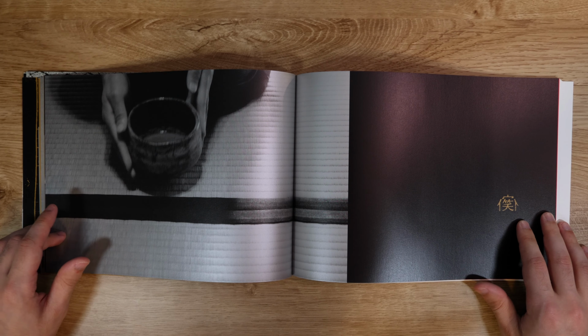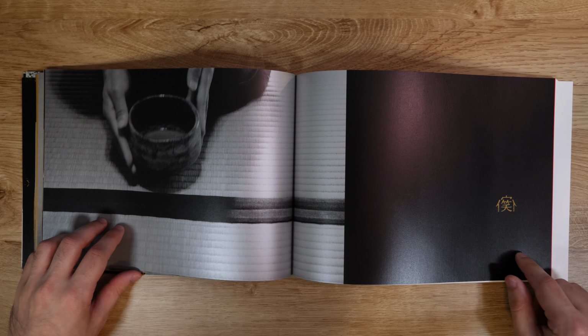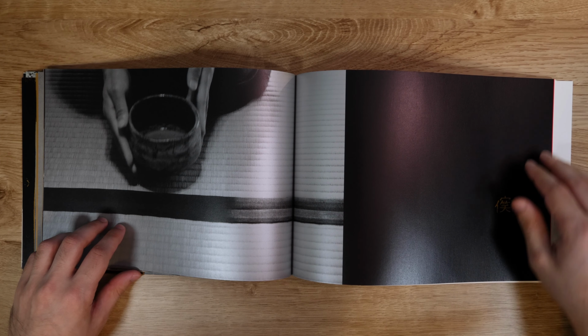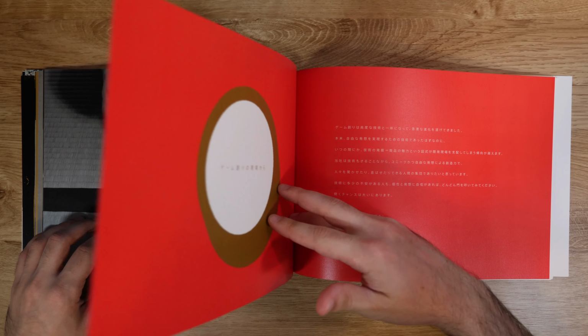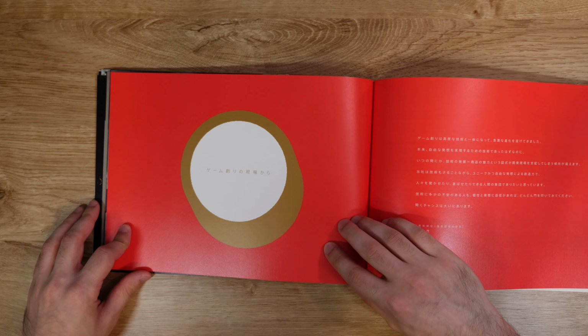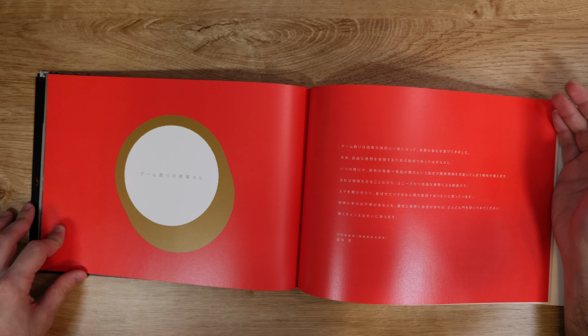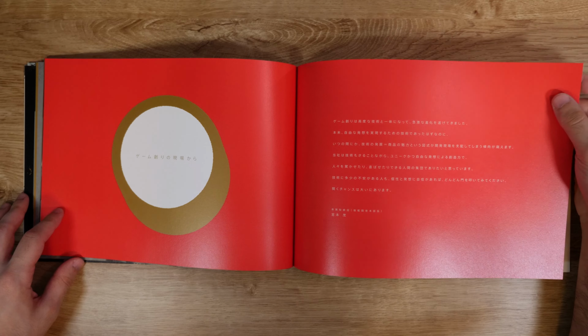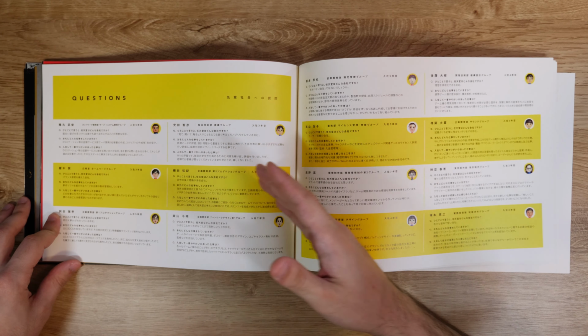We get to this part now. Some more text, what I assume is tea, and I'm not really sure. Couldn't figure out what this little character here says. We can keep going. Not sure what this page is all about. Very red though, very red. May have been leading into this.